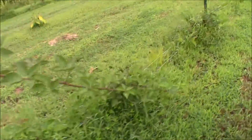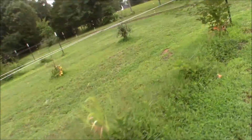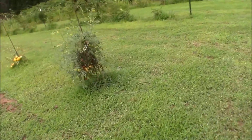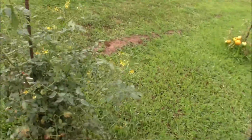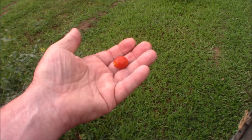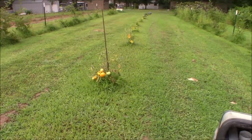Like I said, I got an idea here I want to run by you, my friends. I don't know if it'll work or not. You never know until you try. But here's a little cherry plant. Cherry tomatoes. They're awful little. It's supposed to be a Super Sweet 100, but it's too small for that. But anyway, they're good. Yellow tomato.